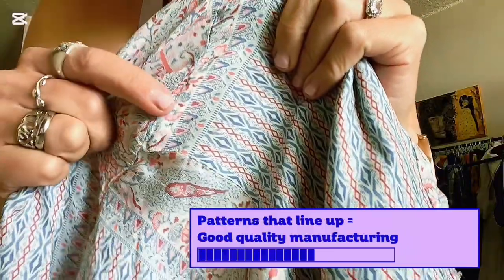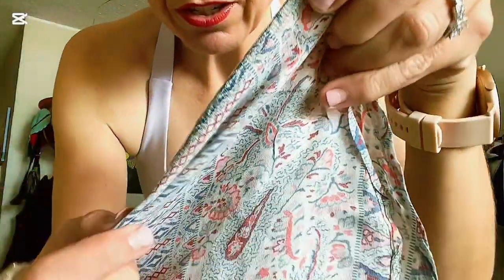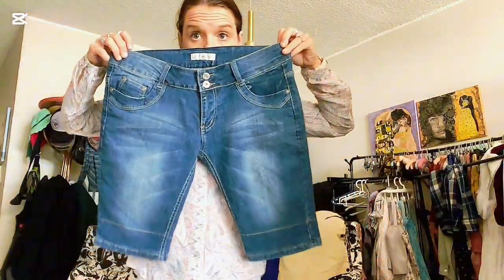Are the patterns lining up? Yes, look at that. Those are all lining up. Look how it's French seams. Everybody, we have French seams. This is a quality piece. This, of course. How does it wear? It smells like vintage. This is definitely silk.